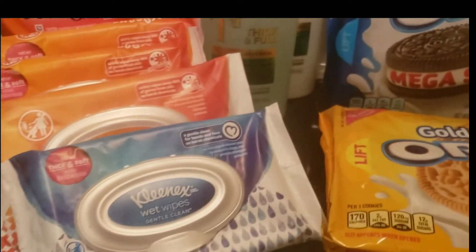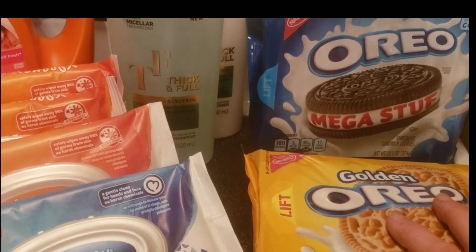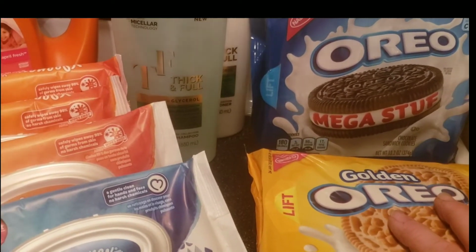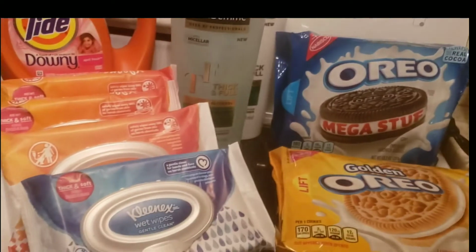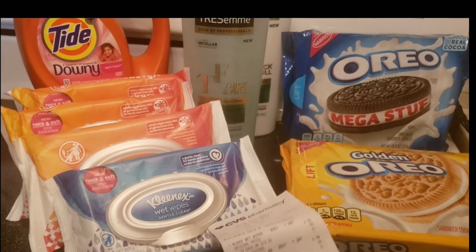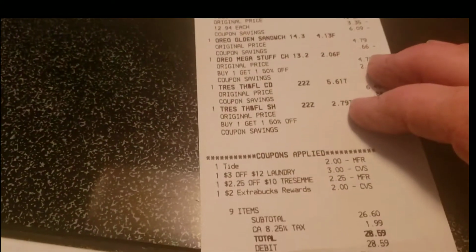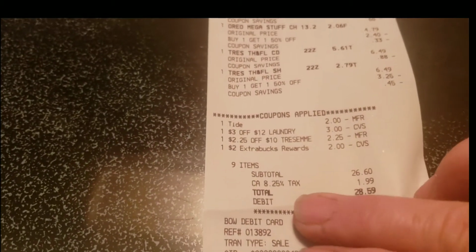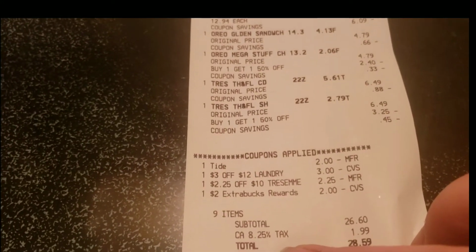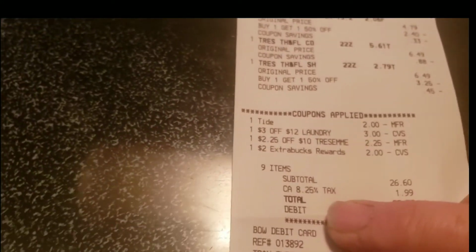And oh yeah, the Oreos were also buy one, get one half off. So I paid $4.79 for one and $2.40 for the next. And I also used a $2 extra buck, apparently. I didn't know I had it, but anyway, this is how it played out. See, everything came off. I got my $10 cash card, which was kind of cool. I was a little happy about it.